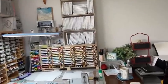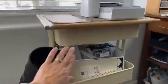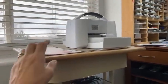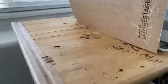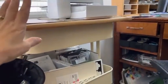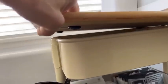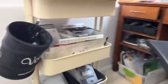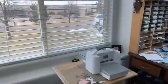Oh, I forgot to show you one thing. Where's my die cut and embossing? So this is a roller. This is the one from IKEA. It's kind of solid. And this is a board that my son was riding on when he was little, practicing wood burning. I kept that because it has memories. But see, I put little legs under it so it doesn't slide. Then I have all my dies here, my plates there, and then more dies and embossing folders there. So again, everything is at my fingertips.